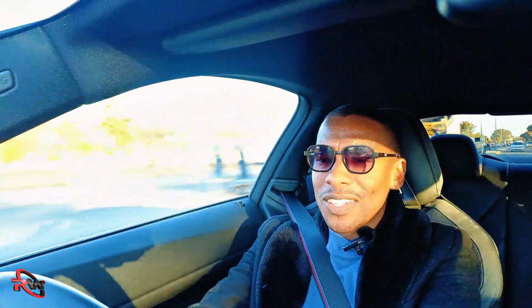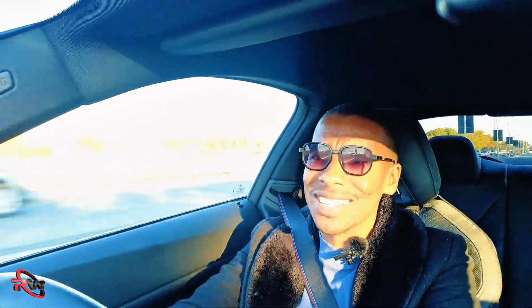It is aggressive. Oh man, let's see. Pedal shifters. Oh yeah. And the brakes are here to join the party too. Oh my greatness, this car really is something else.